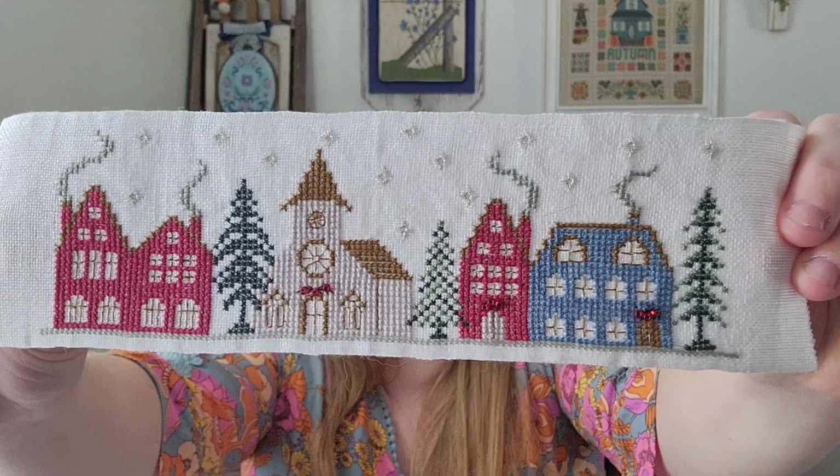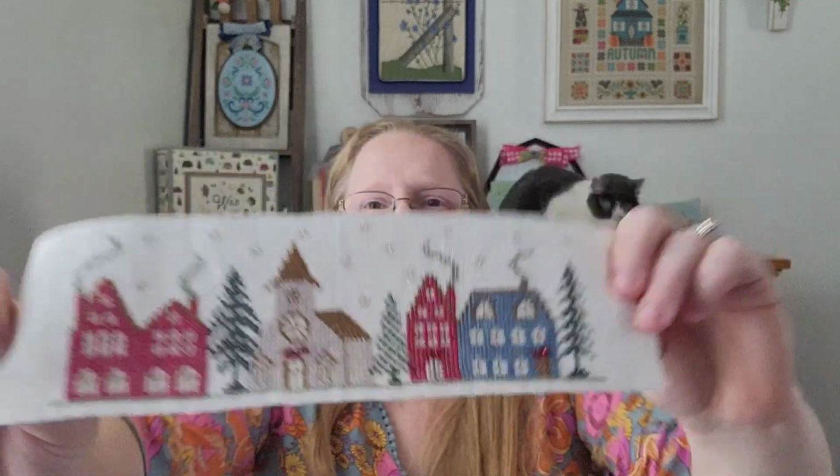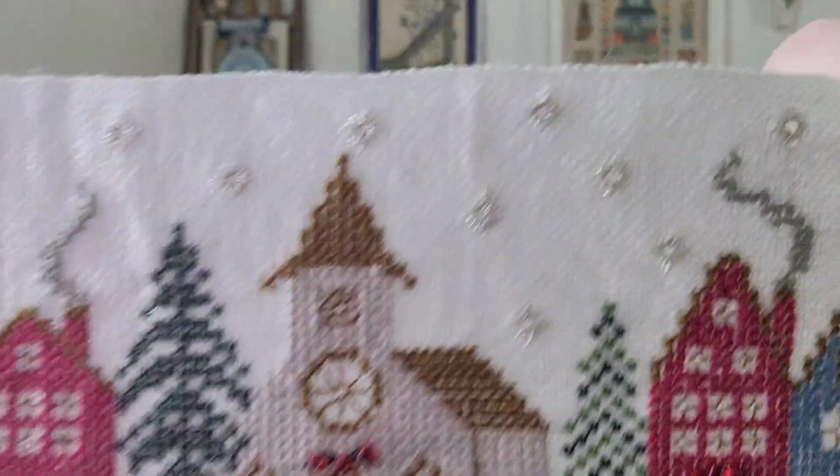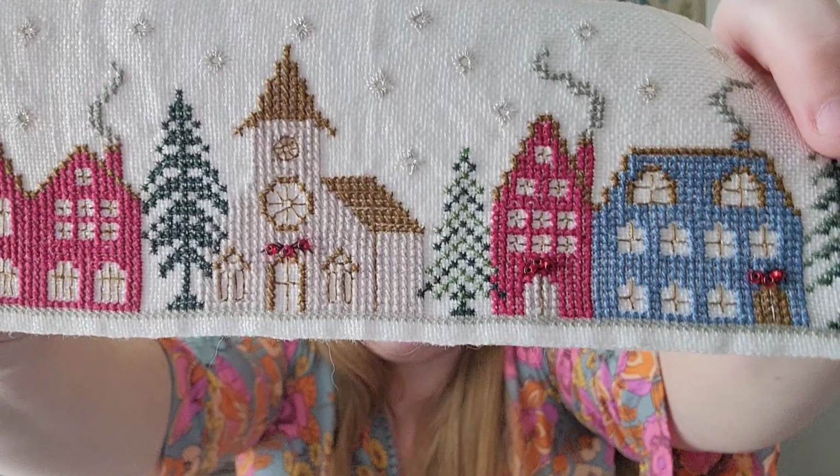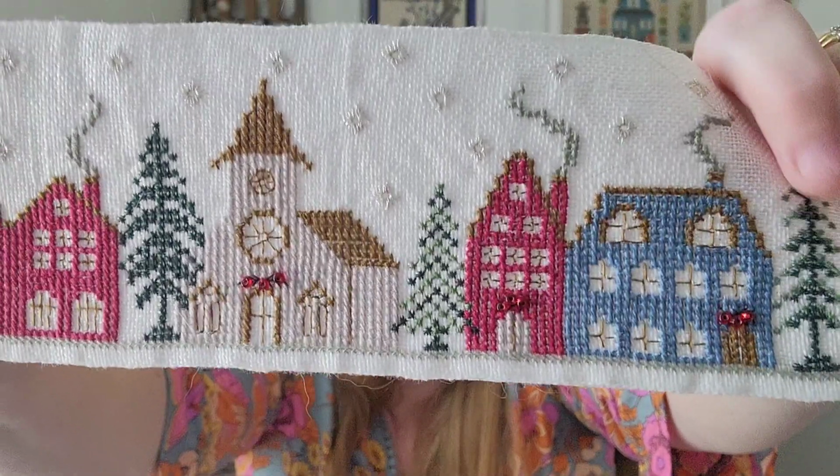So the trees are all made up of Smyrna crosses, and then we have these diamond stitches in the sky. I'll try to get really close so you can see. And then there's this herringbone stitch at the bottom that was a lot of fun. So learning some fun new stitches. That is my finish.